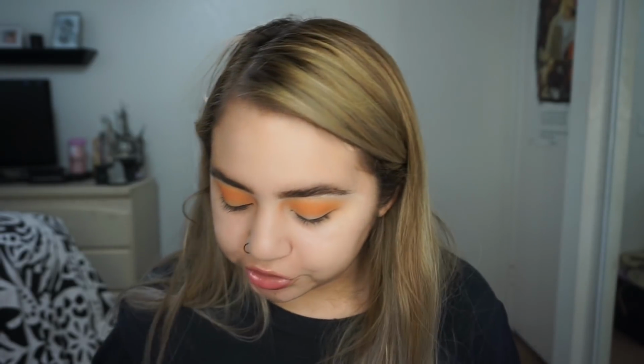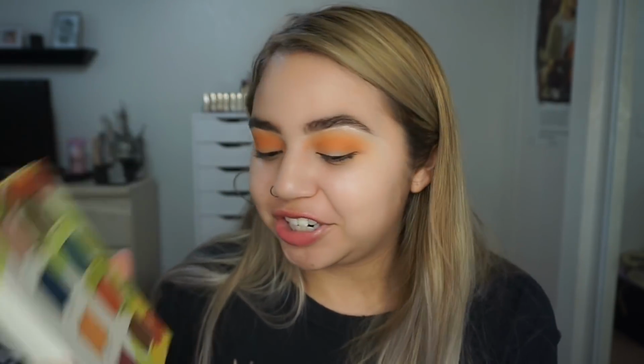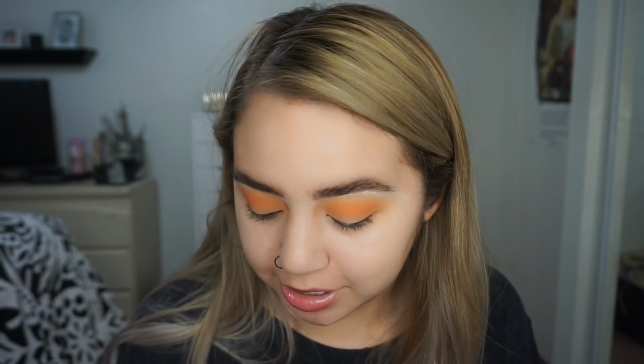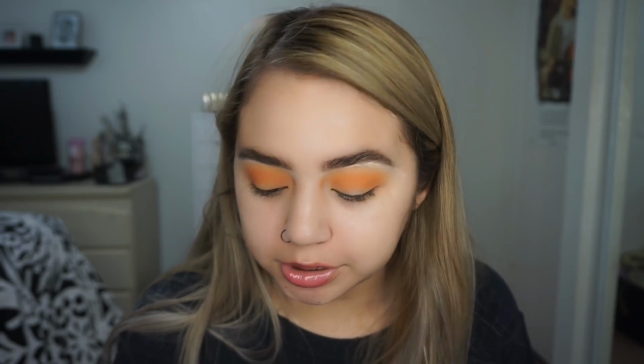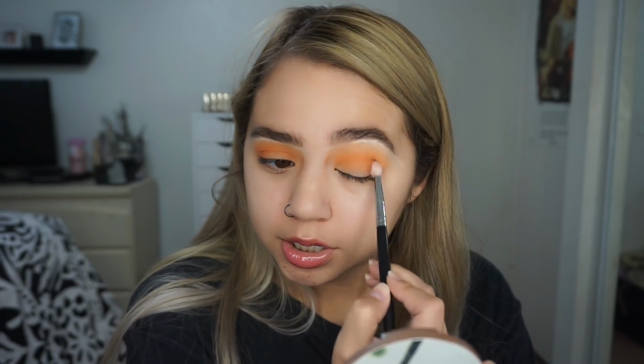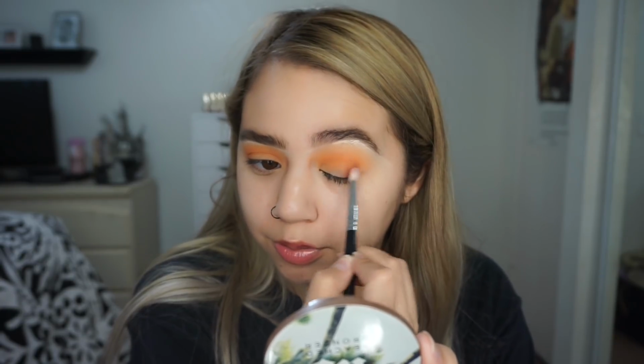Okay, so now that that shade is down, I'm gonna go in with this shade right here. Like I said, I get dragged all the time for saying everything wrong, so I'm not even gonna try. It's a really pretty burgundy shade. I'm putting it in my outer corner.